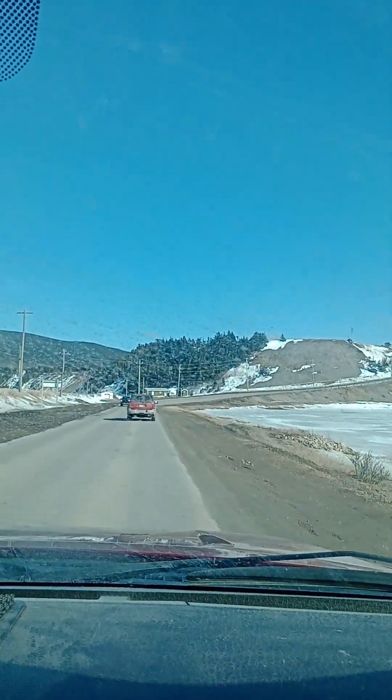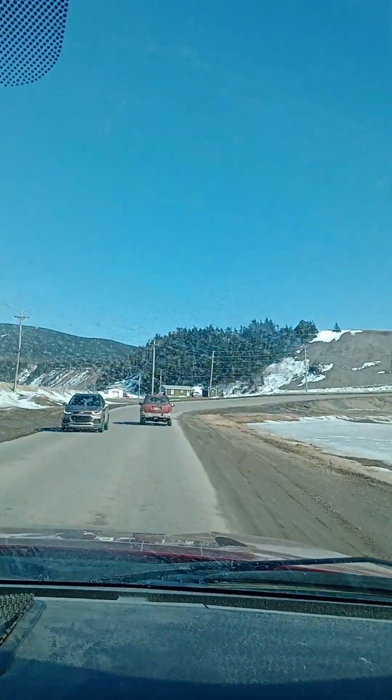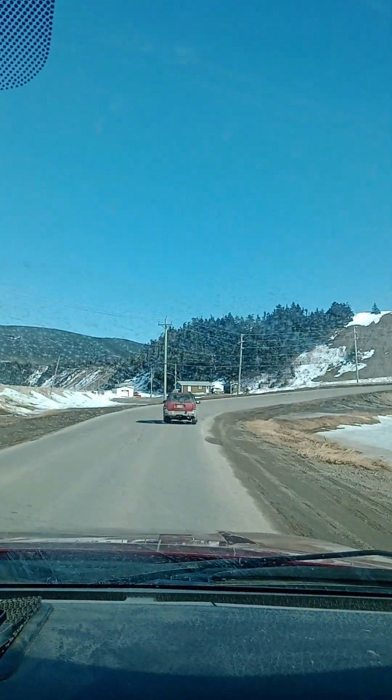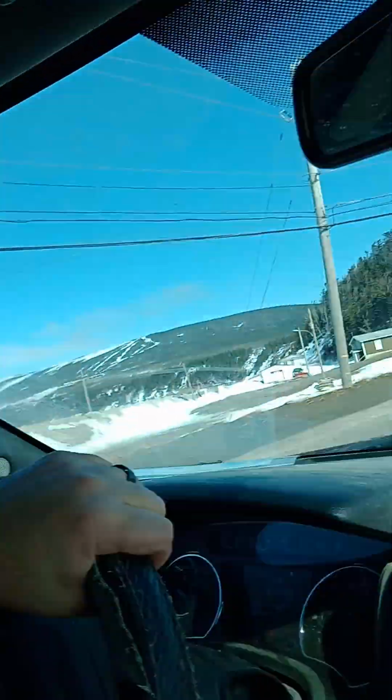Coming in off the water now. This point we're on, on the map, is actually known as Jerry's Nose. Don't make any jokes because my name is Jerry. It's not my nose.